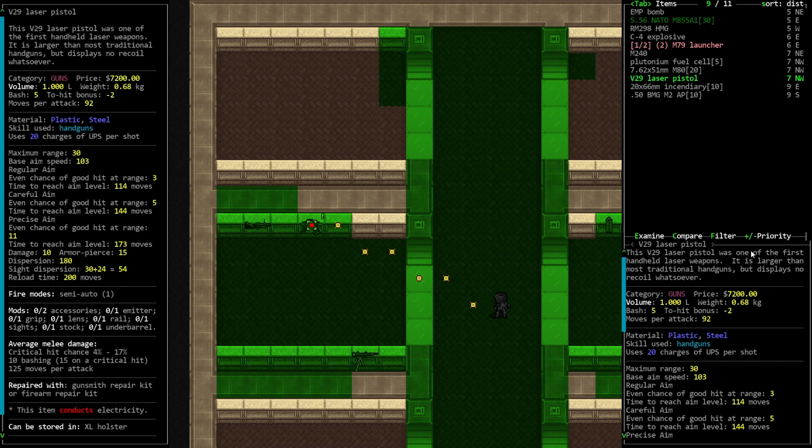Oh yes, it uses charges from a UPS. You know what that means, right? Infinite ammo. We can charge the UPS in the vehicle battery charger, and it just uses 20 charges per shot. And it's a freaking laser pistol. It has no recoil. The damage is not incredible. It has 10 damage with 15 armor piercing. I guess the armor piercing is the best quality of this thing, apart from infinite ammo.